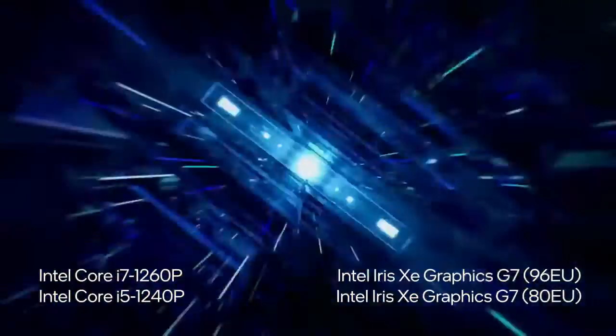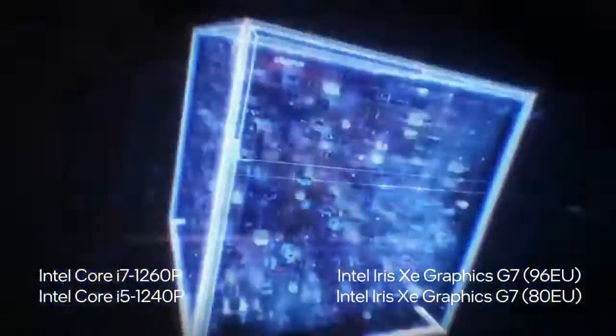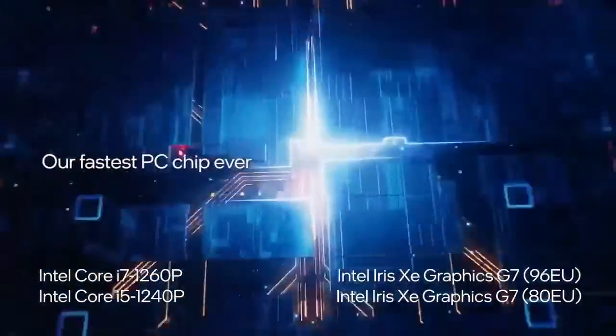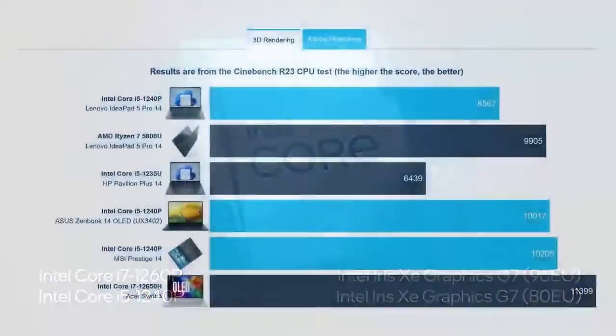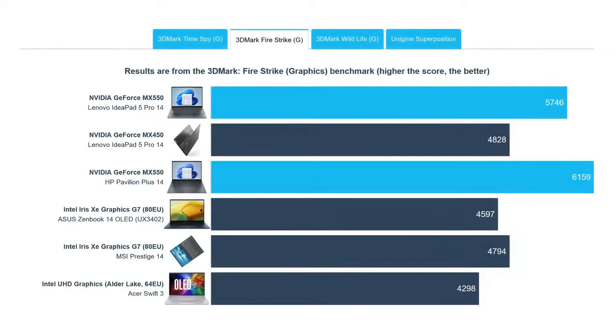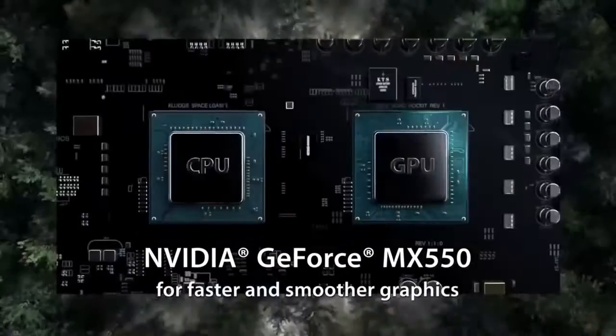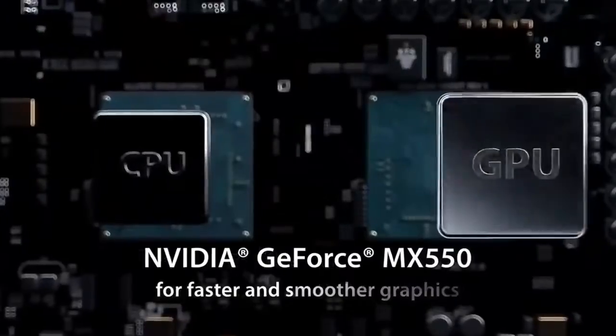The Core i5-1240P is definitely a fun CPU to play with, offering 12 cores and 16 threads. You can also go for the Core i7-1260P, which shares the same core count but has 6 MB of extra cache, so the choice is up to you. When put against competitors, the IdeaPad performs worse than the ZenBook 14 OLED and the MSI Prestige 14 with the same CPU, but its discrete NVIDIA GPU is much better in the 3D Mark benchmarks, despite being the exact same unit. Of course, we're talking about the MX550, which has 2 GB of GDDR6 memory and blows past the integrated solutions.